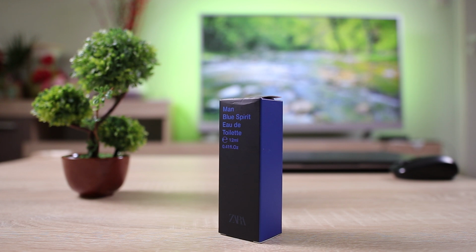So another clone from Zara to Invictus Aqua, but bear in mind, I never liked Invictus Aqua from Paco Rabanne. I highly dislike actually Dior Sauvage, the new Sauvage. I don't really appreciate Versace Dylan Blue and Bleu de Chanel, mainly because they all have a similar note inside, and that is ambroxan. And I simply cannot bear ambroxan or ambroxan-y fragrances. So this one gave me the same vibe with those ones, but to my surprise, I actually enjoy wearing this one.